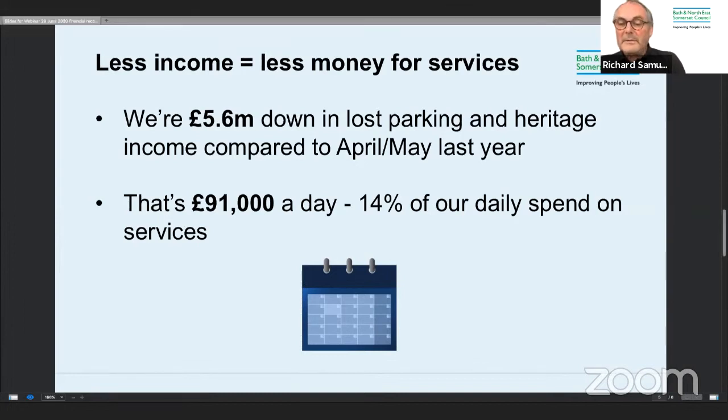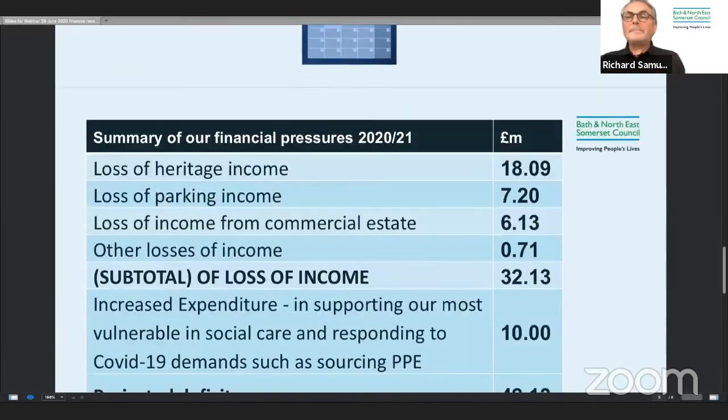And just to give you a sense of the way that money is leaching away, it's £91,000 a day, 14% of our spend on services. So money is hemorrhaging away because of the effectively choking off of our income sources. And our recovery is entirely dependent on what the government decides to do in terms of the release of the lockdown over the next 3 to 6 months. So that's a little bit of context. We go on to the next slide.